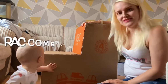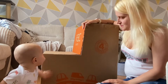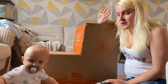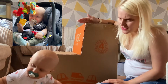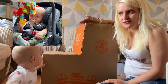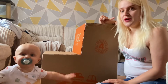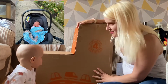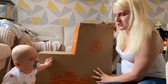It's the Cosatto, and it's the RAC one. Because the car seat that he's got, he fits in, but not for much longer, because it was only for 15 months. It was the Joie i-Gemm 2 that we got. We got it because it fitted on our iCandy Orange pram. So we're going to unbox your new one. Aren't we, Lukey Bee? And this one's supposed to do up till he's 4, so we shall see.